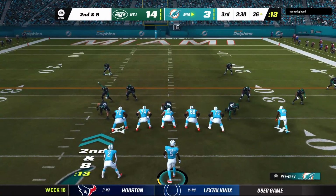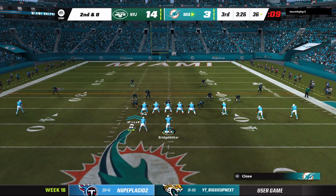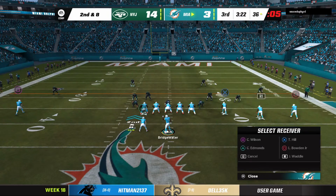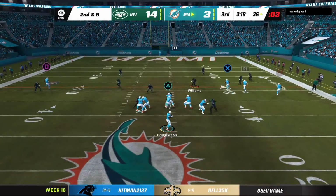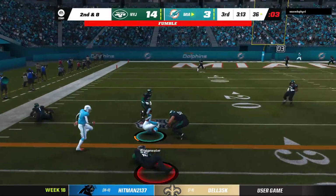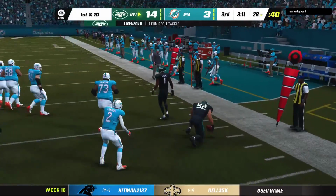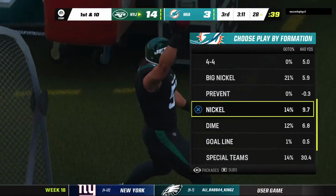Here's a 4-receiver look now. 3 of those guys out to the right side on 2nd and 8. Throwing is Bridgewater. Dancing to his left. Now he's hit, and Bridgewater loses the football. And it's scooped up by the Jets. And his guys are going to get the football at the 28-yard line.